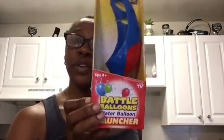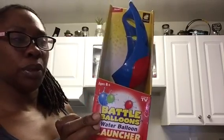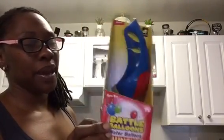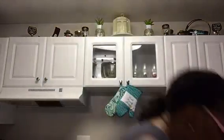All right. This As Seen on TV product is for ages 8 plus, and it says a Battle Balloons water balloon launcher. So I couldn't get just one. I had to get three. I know the baby is not even 8 yet, but no need to just hear them fighting over it. They are $1 a piece. So I picked up 3, and they'll be ready to use those next spring or summer.